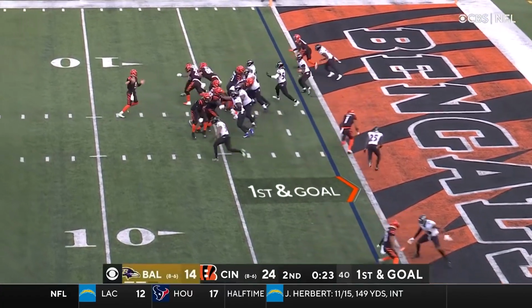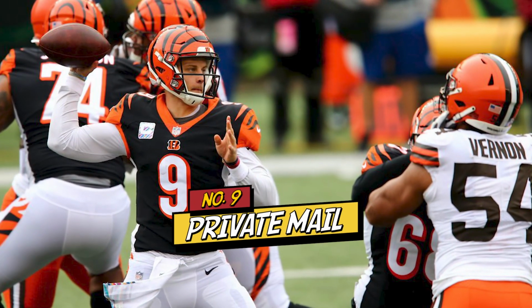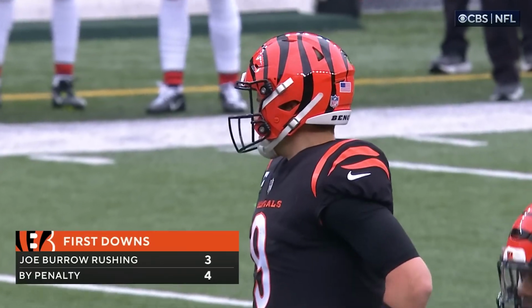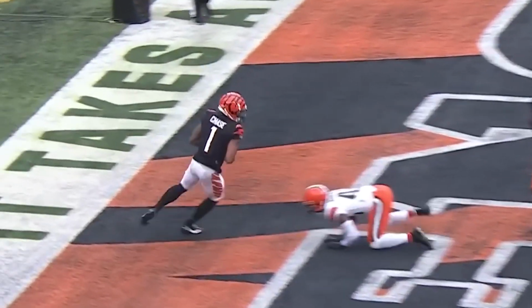Anyways, how about a play where the quarterback sends a private mail to the wide receiver on the field? Number 9, private mail. Yeah, this happened in a match between the Bengals and the Cleveland Browns. It was a 1st and 10 situation, and who better to give the ball to than Joe Cool? Meanwhile, Jamar Chase was making his usual run when he suddenly realized he had mail.